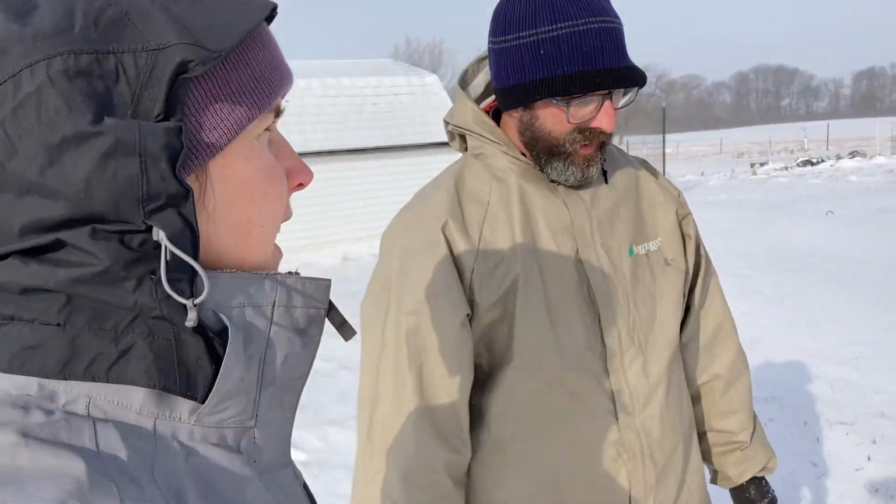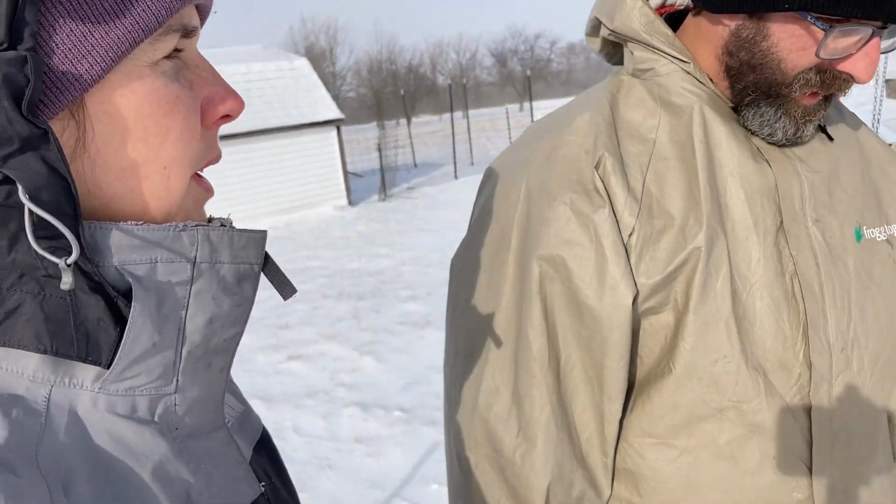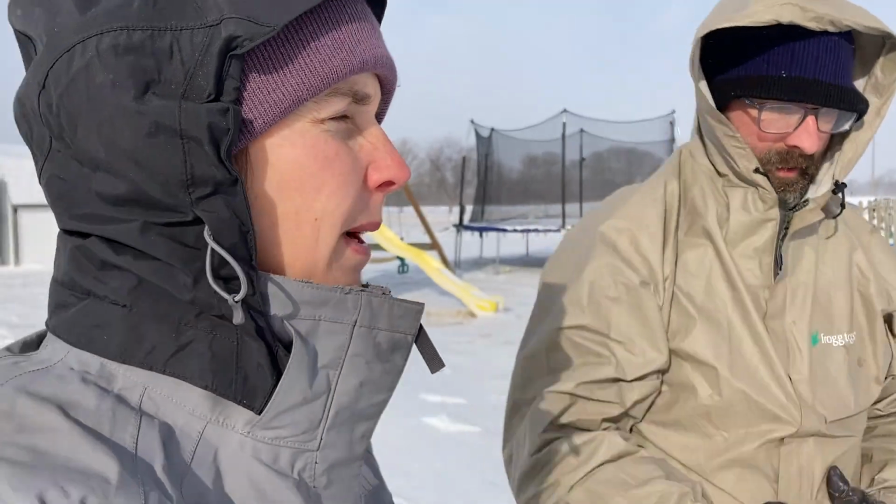So we were under a severe weather warning for over 48 hours. Sun was not shining yesterday. We got down to negative 10 or 12. Yeah, but then wind chill. And then with wind chill, they said it feels like negative 35. And the wind's been gusting up to 50 miles an hour. So it's been pretty intense.